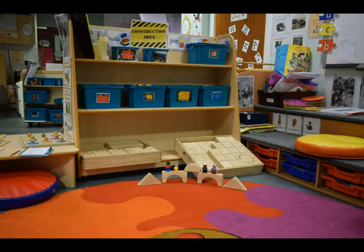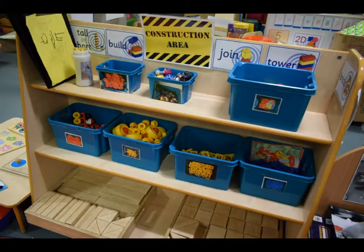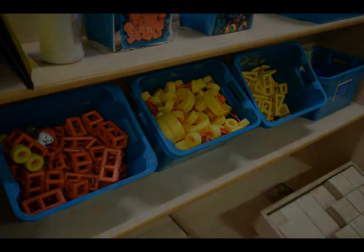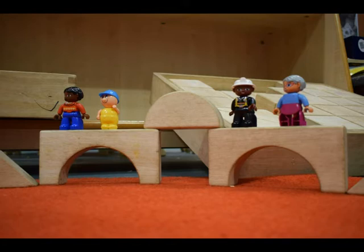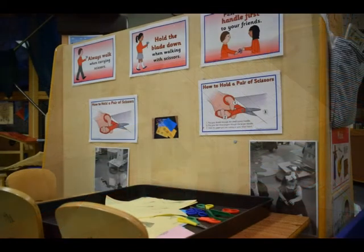The children meet on their group carpets in the morning for registration and for PSHE activities and any introduction to topic work that we will be doing. The carpets double up as continuous provision areas. My carpet is currently the construction area where children have opportunities to build, design, construct in a variety of ways with a variety of different materials. These materials are changed throughout the year and are also enhanced with different items to support the children's free play.